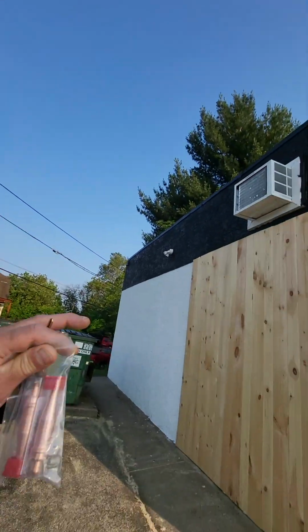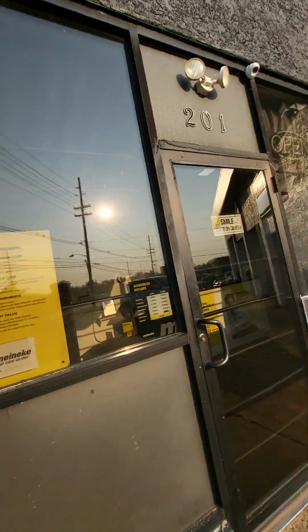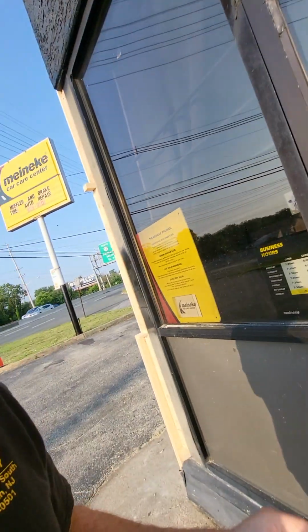And over the years, I can't tell you how many times they've broken the windows to break in here. And then the last fool who broke in here for $6 or $7 smashed the front one out and crawled through the bars, which sucked. That's my high mileage Toyota Sequoia. It looks good sitting out front, doesn't it?